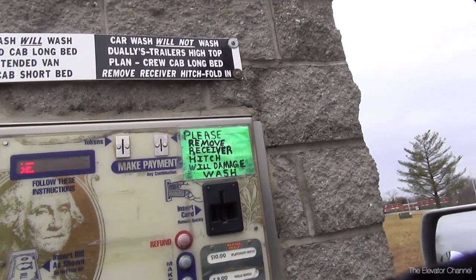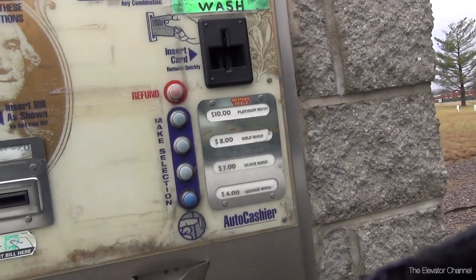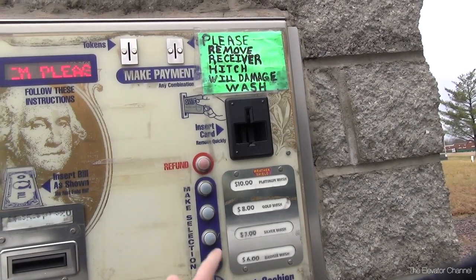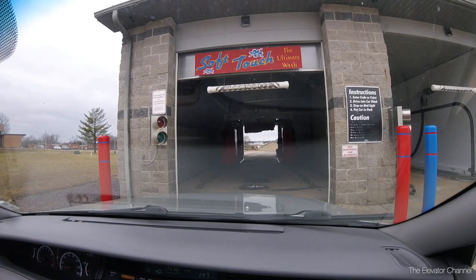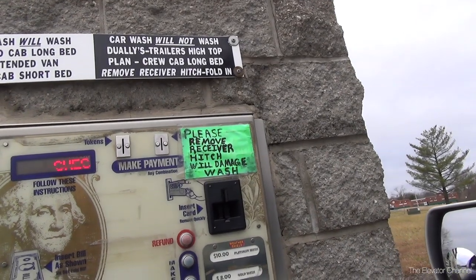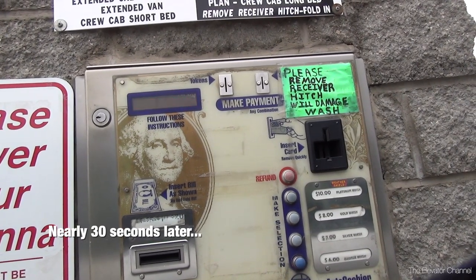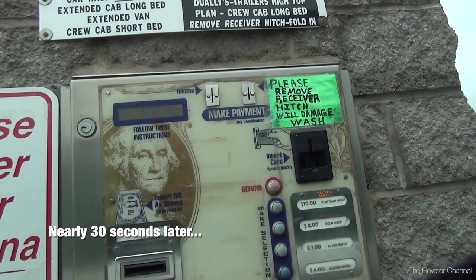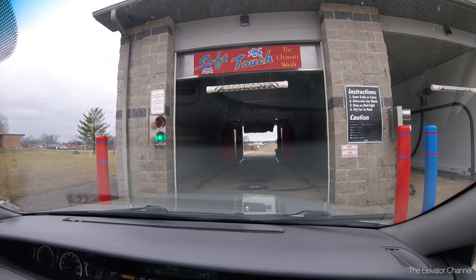Welcome. To purchase a car wash, make a selection and enter your method of payment. So we have a $6, $7, $8, and $10 option. You have selected the premium car wash. Please deposit $10. Please wait while your transaction is processed. Your credit card transaction is complete. There we go. Thank you for your purchase. Besides your car wash, please pull it through the wash bay.